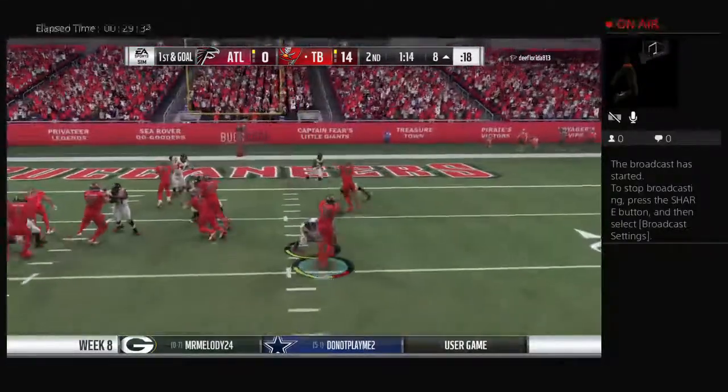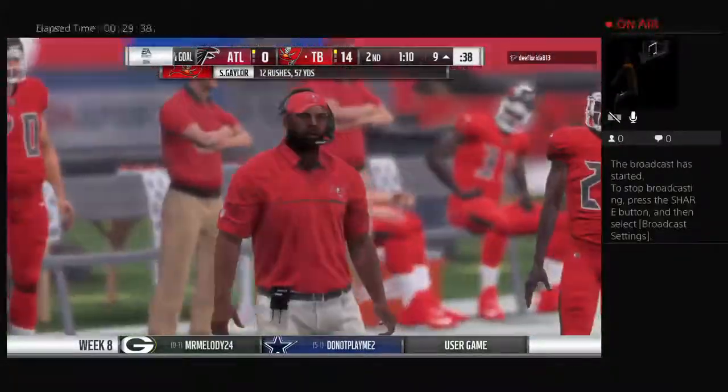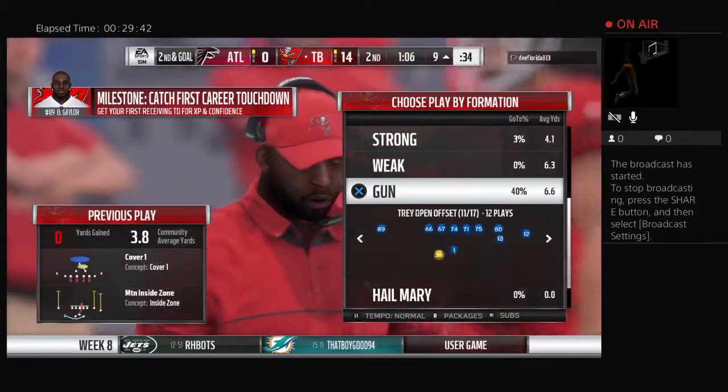They'll run it now out of the gun. And running room scarce here. He's going to be stopped in his tracks at the line of scrimmage. No gain on the play that time, but it sets up 2nd and goal.